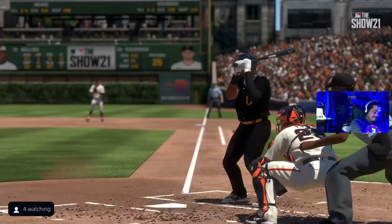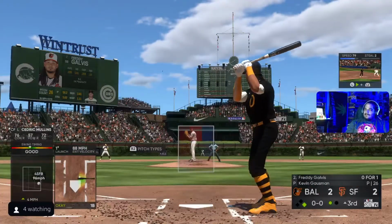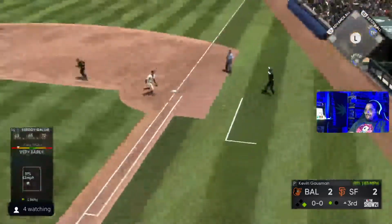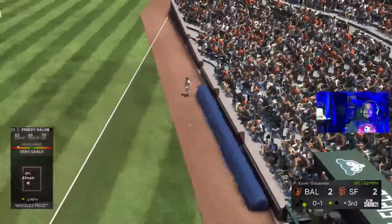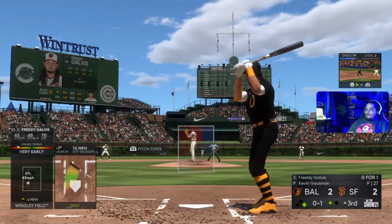Boy, not the way you'd like to draw up an 0-2 pitch, D-Roll, but from a hitter's perspective, a pretty good job of staying alive 0-2. Yeah, and he did an excellent job on the offensive side, not to let the AB get away from him. I know he was down 0-2, but he stayed in there.